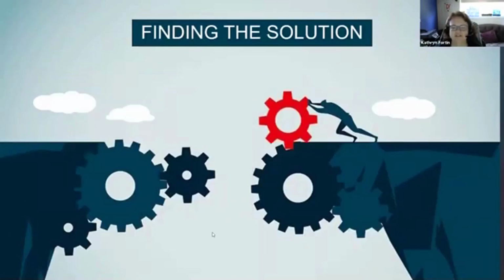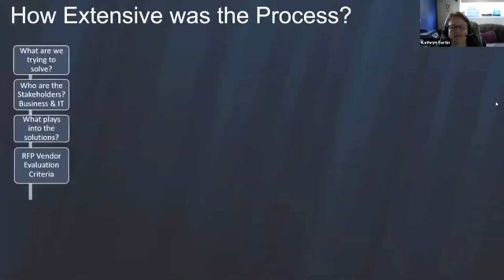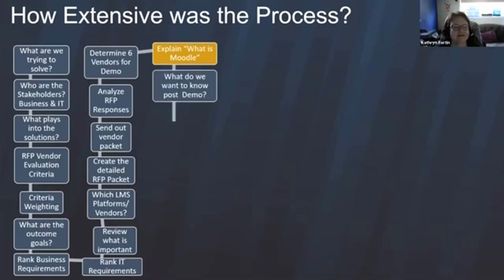Finding the solution. This is where I was brought in, and you saw this when you came in. The problem that they were having, probably like all of us in every company, is they keep using the same system to fix the current problem, and that is the system that caused the current problem. This was the insanely extensive process, and this will be on the PDF of the slides.